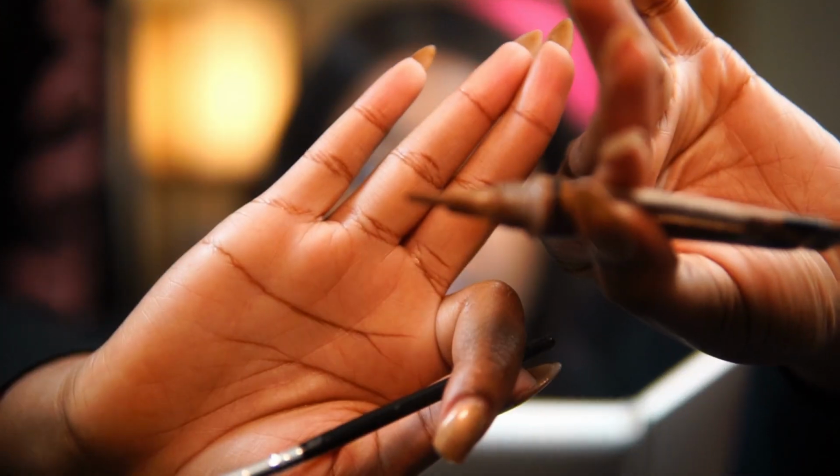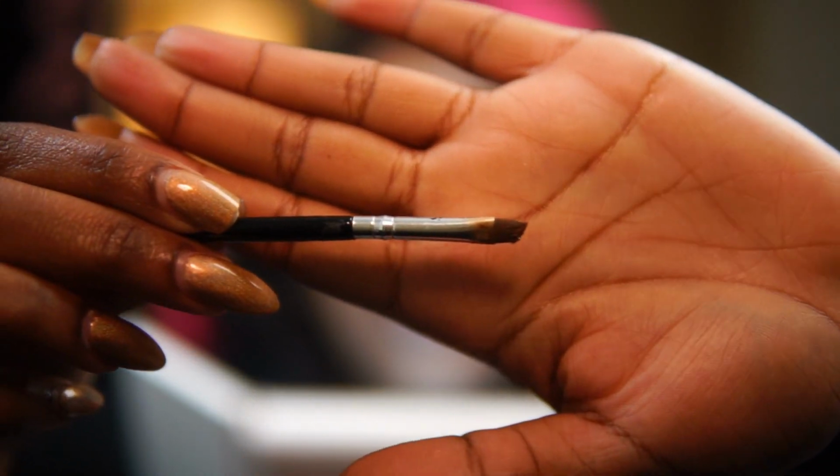I am using an angled brush, or sometimes some people just use the tip of this. I don't like doing that per se because I like precision and I like getting the specific spot. I'm sorry, I already have the makeup on here. Yes, angle brush, a smaller one at that. I don't like a big, thick, fluffy one. I like it narrow and precise. So I'm gonna go and carve out my brows and I'll be right back.